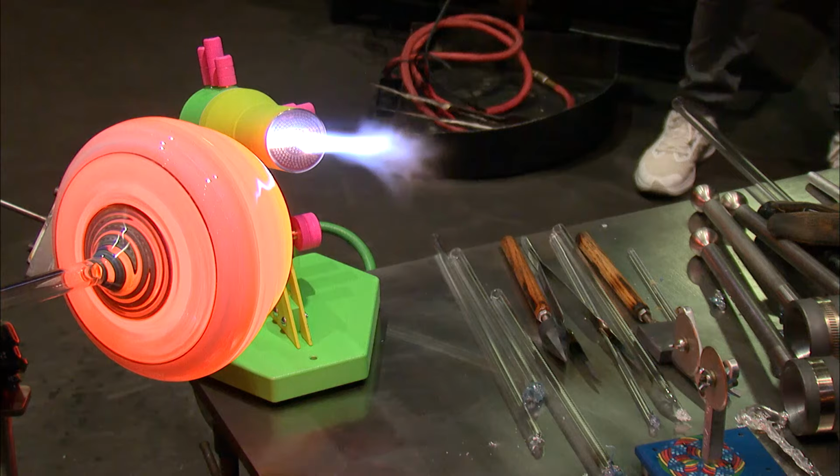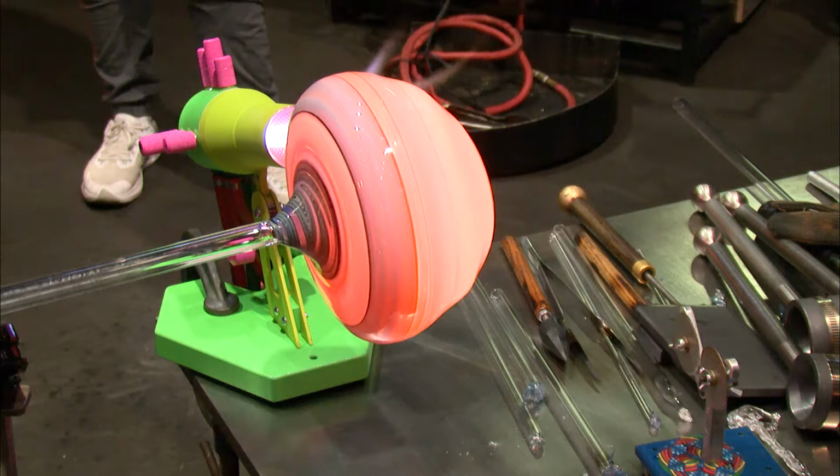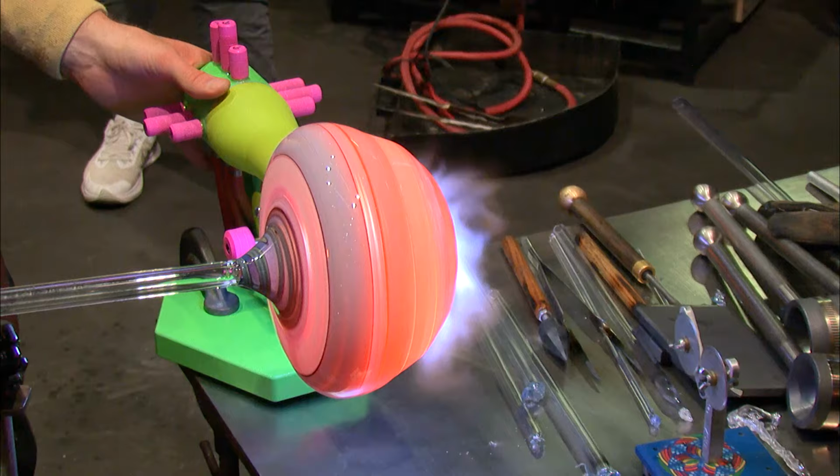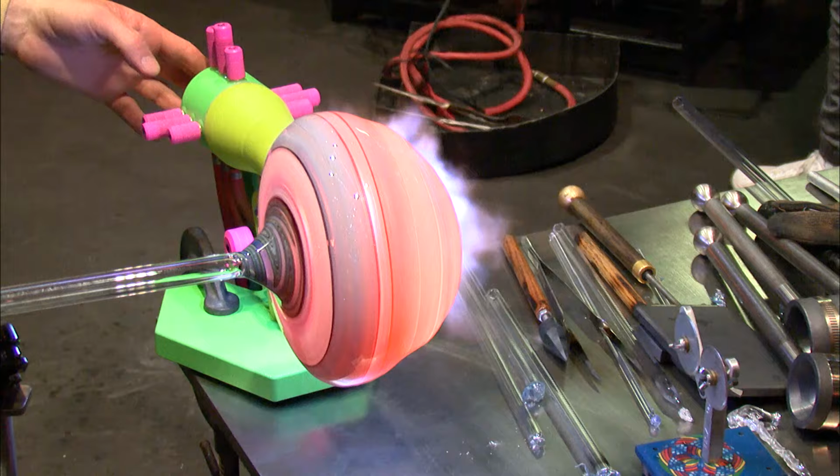So using a graphite paddle here to help work out the shape a bit as well. Graphite is a really handy material when you work with molten glass. It accepts the heat really well, and no matter how hot the graphite gets, it'll never stick to the molten glass. Most other materials, as they heat up, do tend to stick to molten glass.